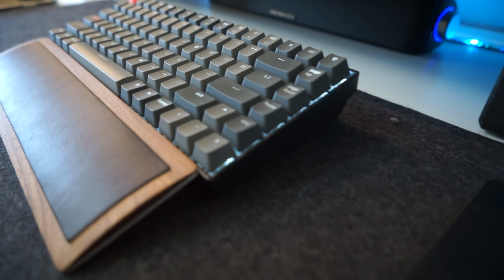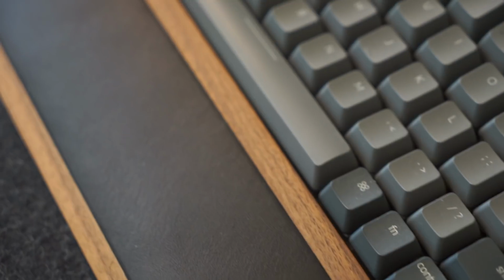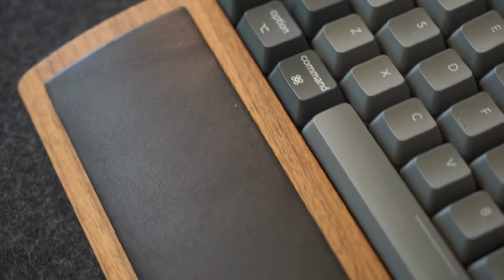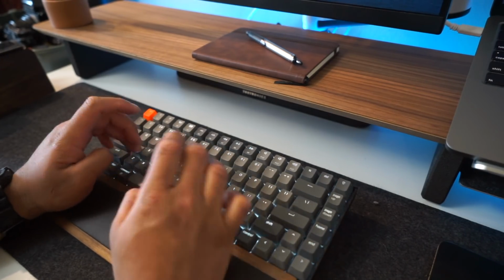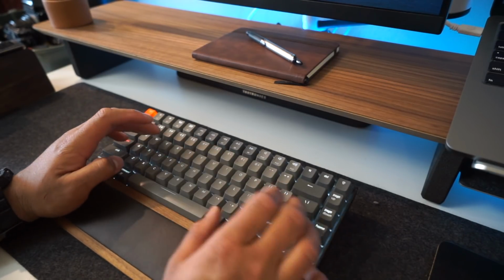It's not as long as it should be, but when you have it rested up here on this outer lip of the Keychron, it fits comfortably and it works really well. So this has been game changing for me, and it's been an accessory that I do feel is essential because my wrists do end up hurting with how high the Keychron is just sitting flat.